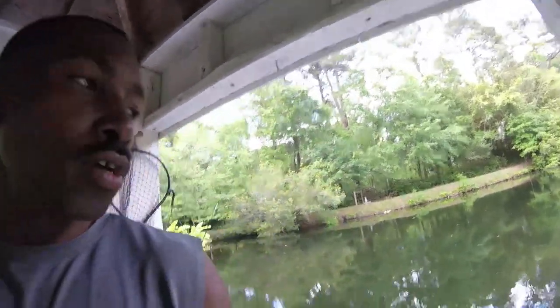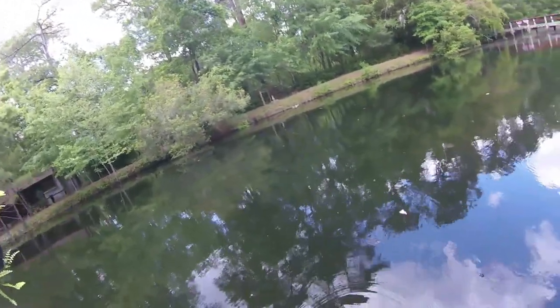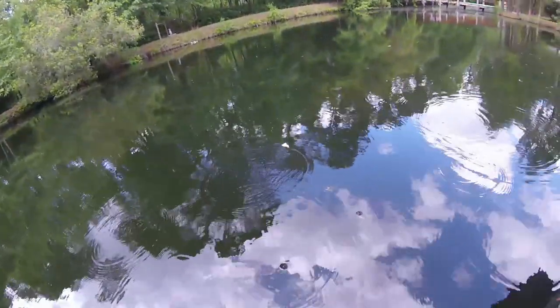Hey, what's going on? This is Woody, and I'm here at an Airbnb that was given to me by a good friend of mine. Me and my son are out here on the weekend enjoying this. We have a little pond, and a nice little cottage we're staying in. Turtles here in the pond. Saw some big bluegills. Big old turtle right there.